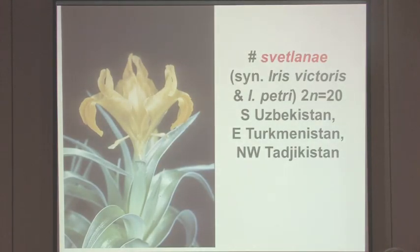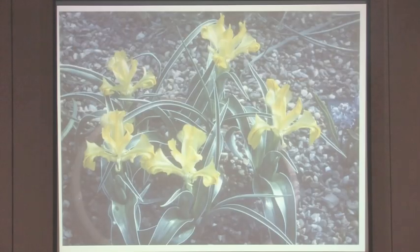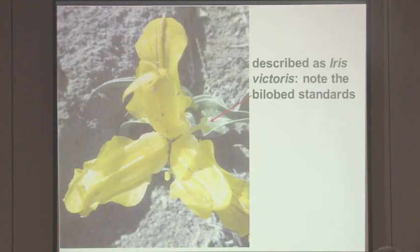Related is Iris svetlanae, which Brian Matthew did consider synonymous with Maricandica, but we've shown that it deserves species status. And in a stupid recent paper by a couple of really ignorant Russians, I get on with some Russians enormously, but there are some people who publish new names and do not understand the material they're studying, and Victoris and Petri, as far as I'm concerned, are synonymous with widespread and variable Iris svetlanae. Widely winged, translucent, yellow flowers. Victoris was described because it has a bilobe standard, which is a slight local mutation and not enough to give species status. Crazy, absolutely crazy.